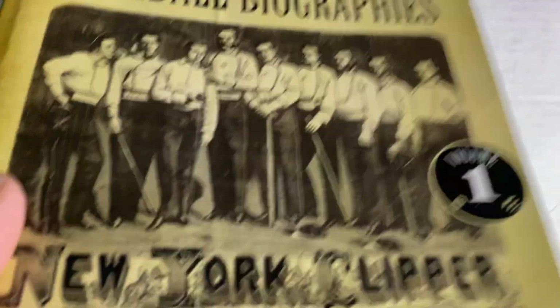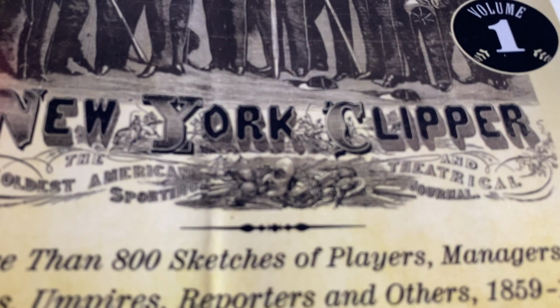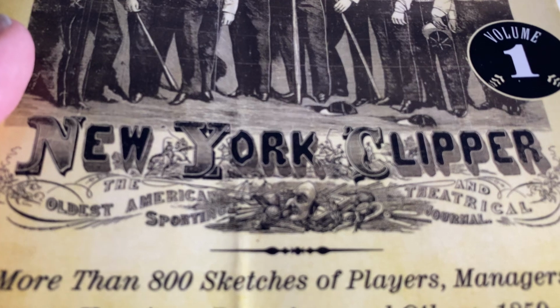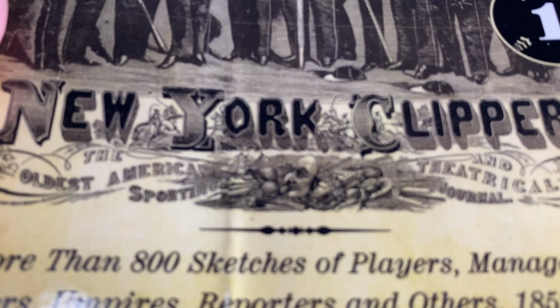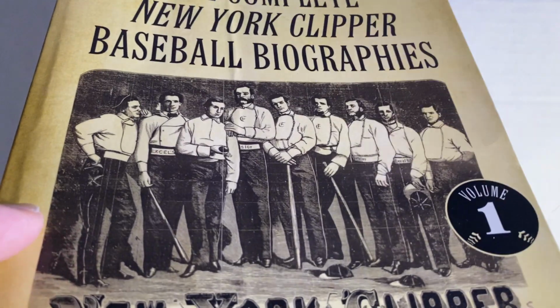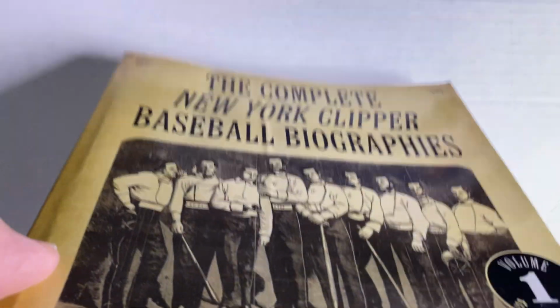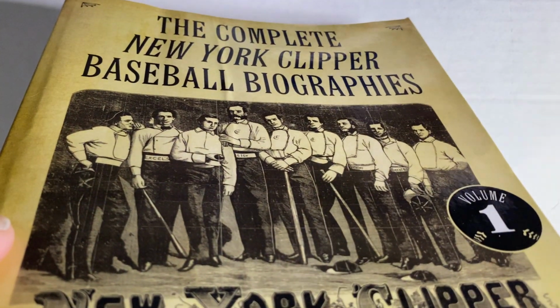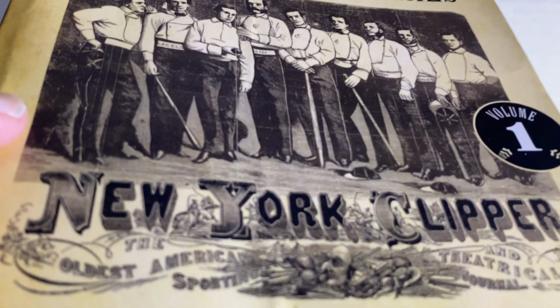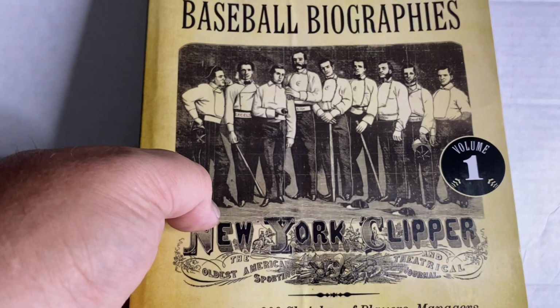I never knew the New York Clipper existed. It says it's the oldest American sports and theatrical journal. And then I found this book, so I thought that was cool. So I'm going to be reading some of these biographies and looking at the old woodcuts. So that's what I got.